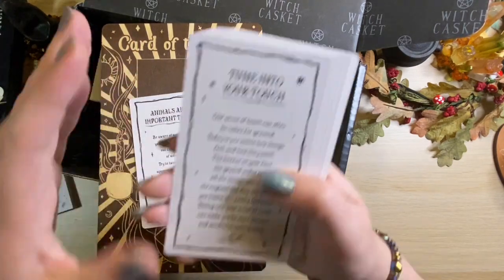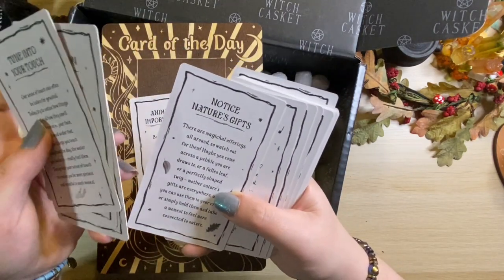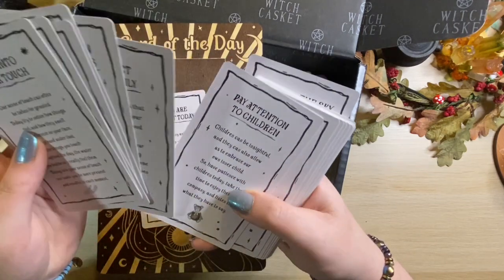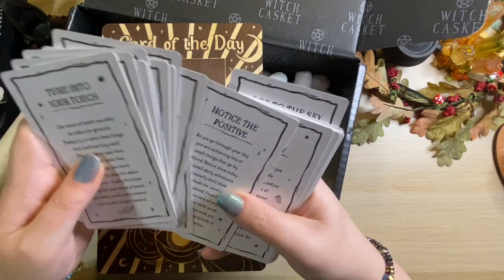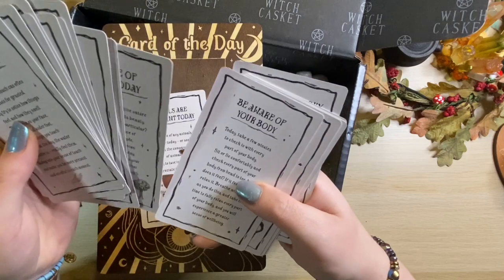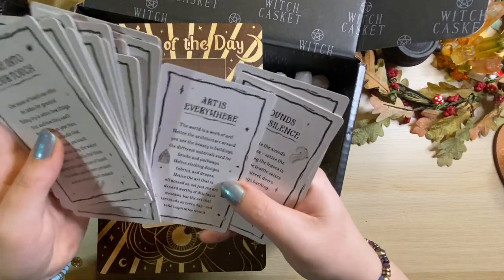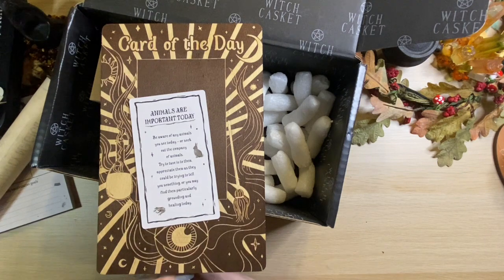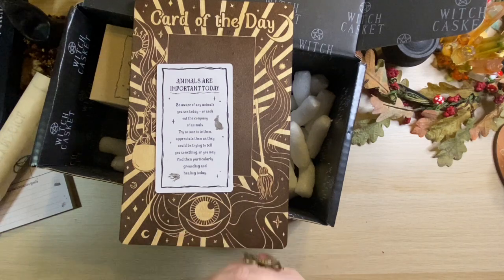So other examples of these cards: tune into touch, relaxation, empathy, notice nature's gifts, be aware of music, strangers carry messages, connect with family, pay attention to children, someone may need your help, be aware of your own feelings, notice the positive, drink mindfully, notice the written word, be aware of nature, be aware of your body, take charge of your negativity. Art is everywhere, sounds and silence, and look to the sky. So a beautiful idea there, and lovely sentiment to those cards.